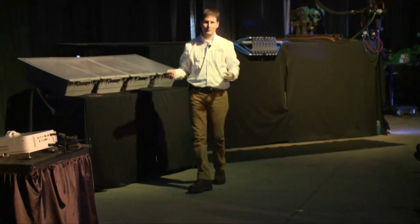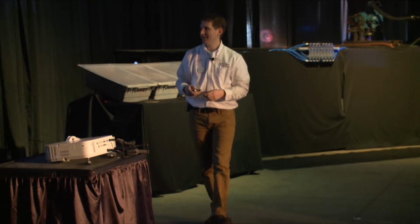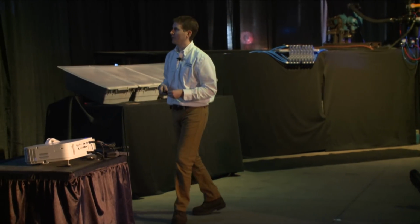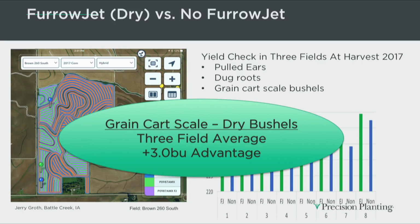So S&S Equipment, Richard Mack, Casey, work with our regional manager, Ted Schmidt, and thank you guys for what you did to come back and work with Jerry at the end of the season. So these guys went out this past fall, they dug roots, they pulled ears, and Jerry did not have yield sense, and so they worked with him to get grain scale cart weights. Jerry was in a high clay content soil and knew, and that's why he was going with FurrowJet. This is one of his fields, and where he actually labeled his hybrid based on that half planter that was FurrowJet versus check. What he saw, 3 field average using grain scale carts was a 3 bushel advantage.